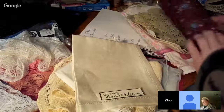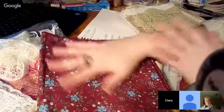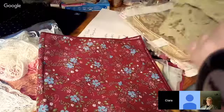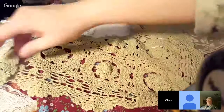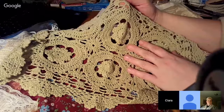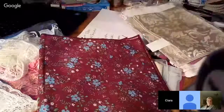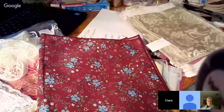Okay. And then there's also this beautiful piece, like Judy said in the last one. There's this really sweet, these are like olive green. I love this color. Really pretty. And you can cut these doilies out of here. I use this as like a fabric book color or cover.